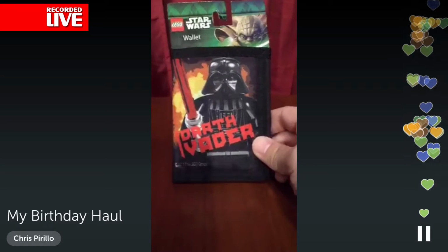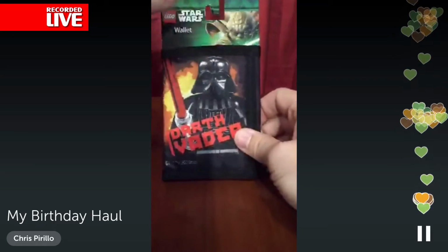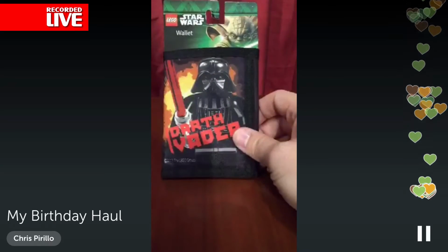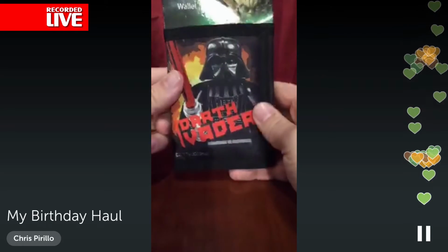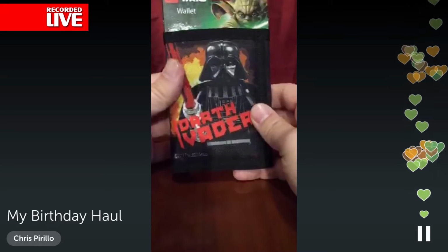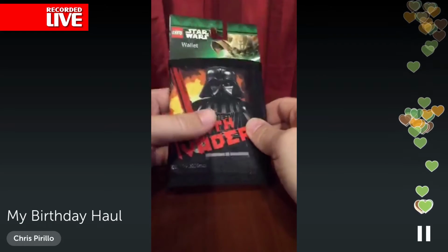So I've got another Darth Vader wallet. Also, slightly older. I didn't have this one. You can see it's got Yoda in the branding for this particular series. That particular year had Yoda. A Velcro wallet that I'm not going to use. I am going to collect it. Not going to use this wallet. Thank you, Mommy. Boy, that is timing.